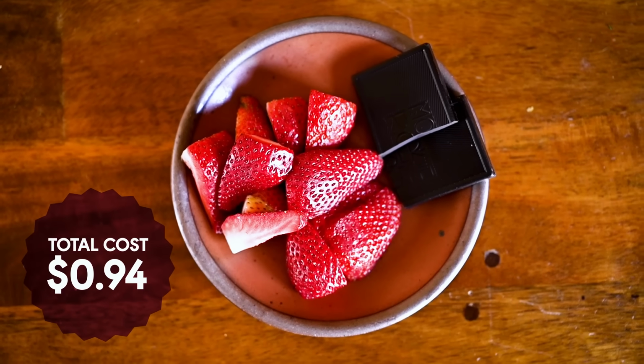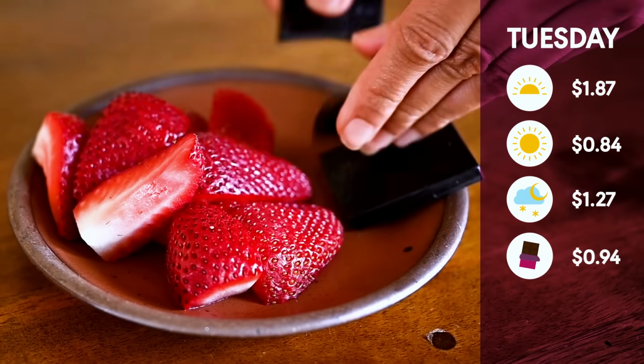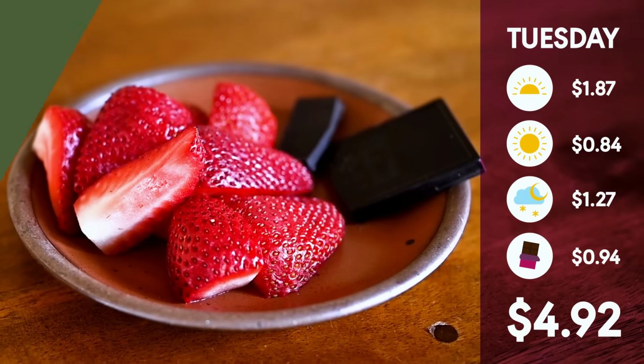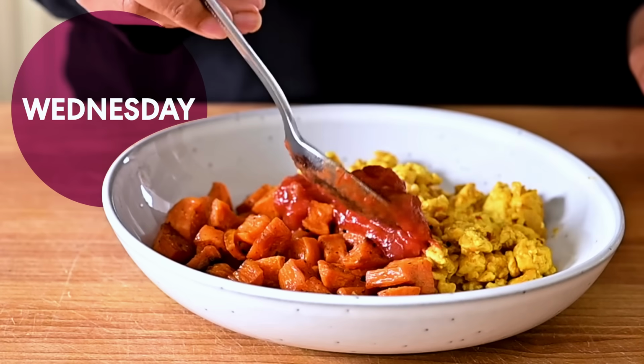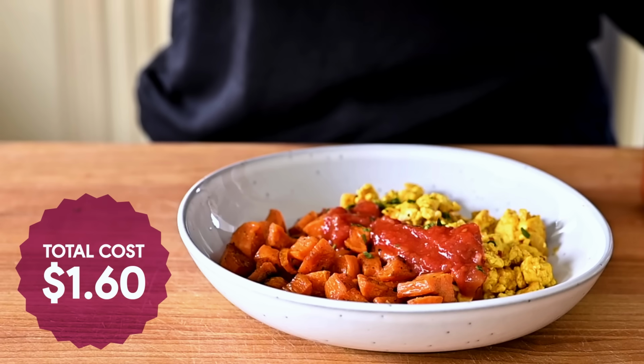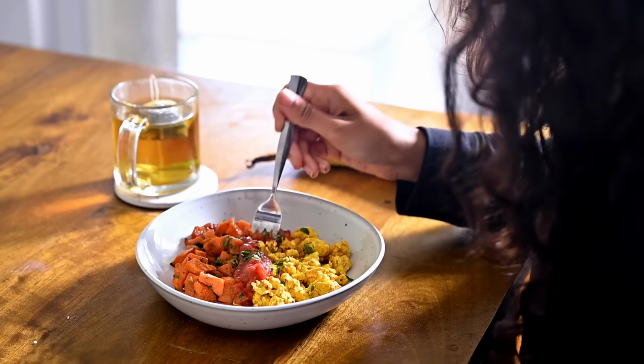After dinner, I sliced up some of the strawberries I bought and had a little bit of dark chocolate because, as I mentioned, I am obsessed with chocolate. For breakfast this morning, I had the rest of the tofu scramble with a side of roasted sweet potatoes, and I added a little extra flavor with salsa and cilantro. I also had a banana and a cup of herbal tea.